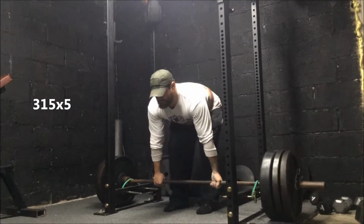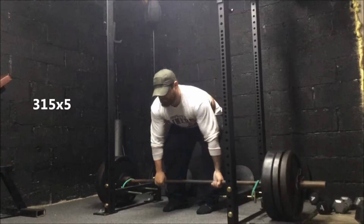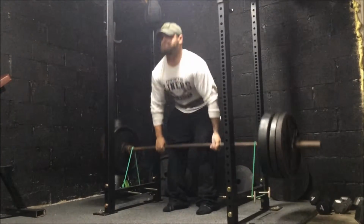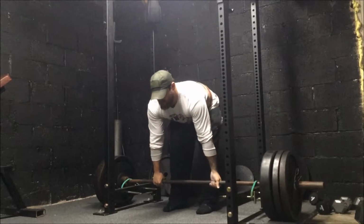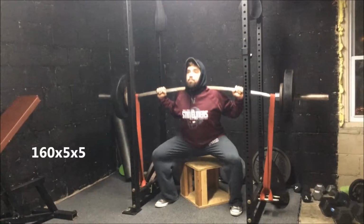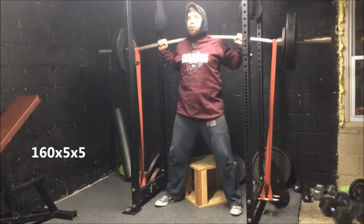Here is Blair. This is the first time Blair's lifted in a while. He's getting married in October. Still making 315, and bands look relatively light. His conditioning is not where it needs to be, but hopefully over the next couple weeks he can get that taken care of and get back to where he was at.